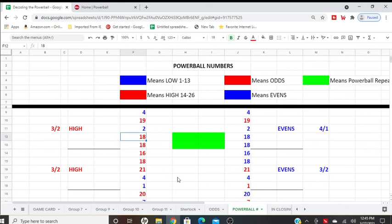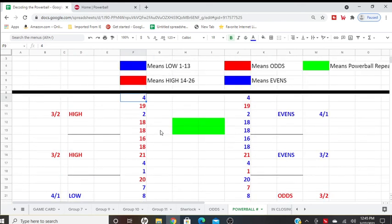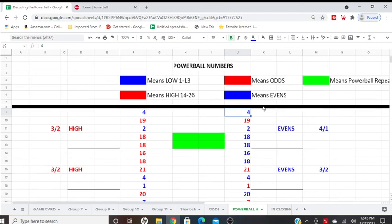Okay, so moving on, in closing. Oh, I'm sorry, I never picked my number here. Okay, so looking at this, I'm going to say that this stays to the blue, which means I think the Powerball number will be a low number. And over here, I think it will be red. So I think the Powerball number will be a low odd number. And for me, I'm going to go with the number 9.